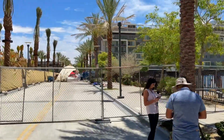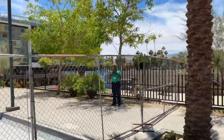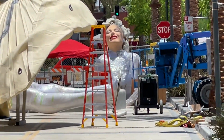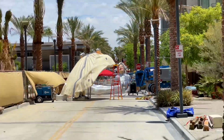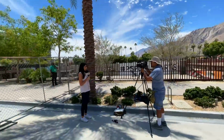And it looks like they're setting up here for a news report. And let me see if I can zoom in here and get a closer look at Marilyn's face. And that looks like part of her dress there to the left. So I'll come back tomorrow and I'll keep track of the progress. And as soon as Marilyn is back in one piece, I'll shoot another video to show you what she looks like in her new home. But for today, I just wanted to do a quick video to let you all know that Marilyn is back in town.